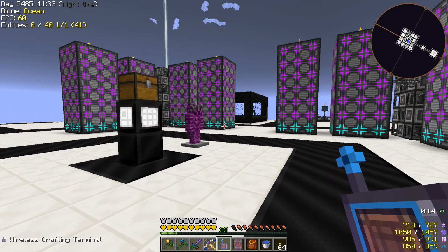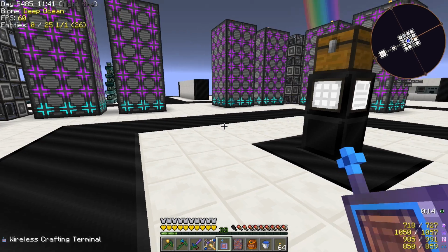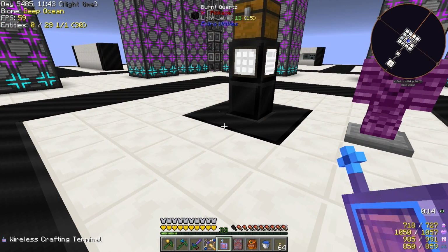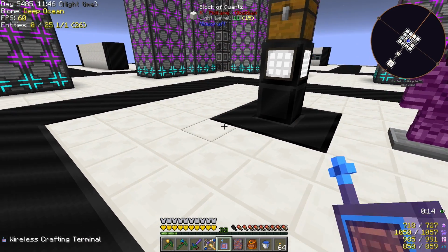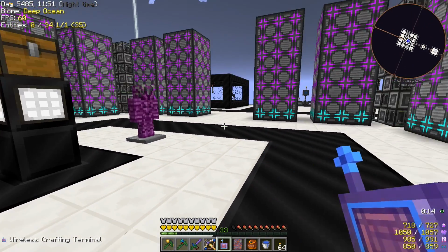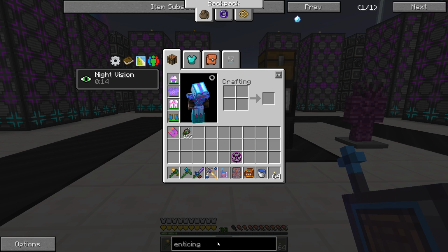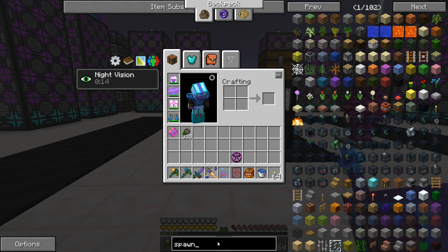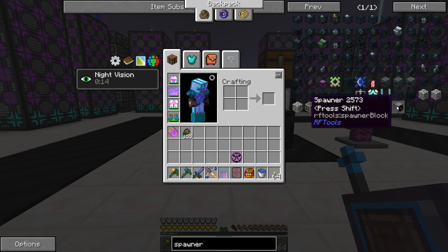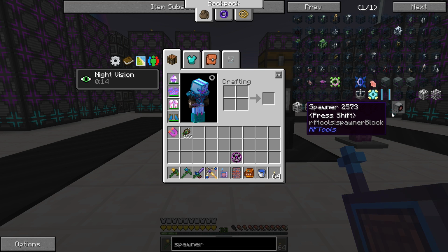In this mod pack, you cannot capture a villager in a safari net. You cannot make a powered spawner out of a villager. You can put it into a soul vial, but you cannot make the powered spawner out of the villager type. The other ways to spawn in, like RF tool spawners, you can't. There's no crafting recipe for the RF tool spawner. I was thinking we might be able to get around it that way, but there's no crafting recipe for this.